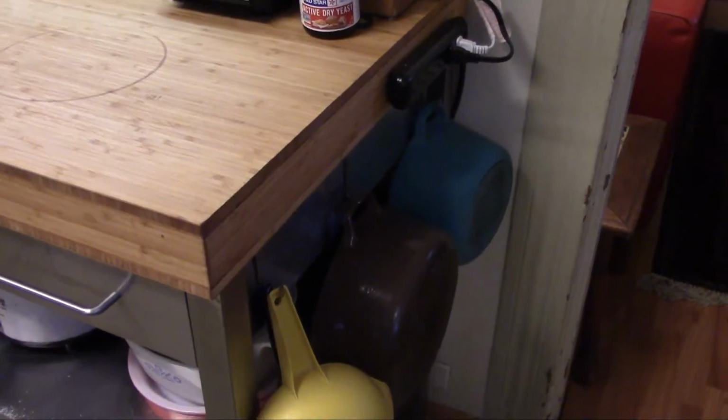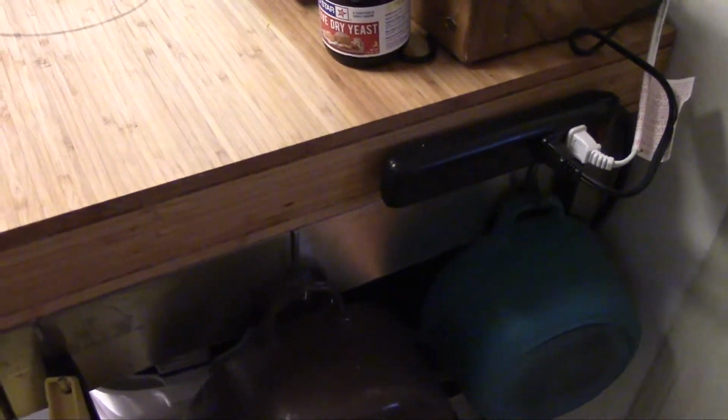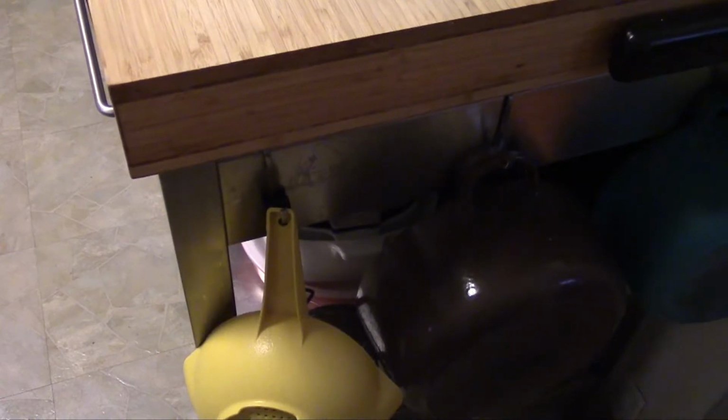On the side here are hooks that came with the island. You can put them on both sides, or both ends, but because that end is up by the stove, I only have them down here. Two Dutch ovens and colanders, hand colanders, or strainers.